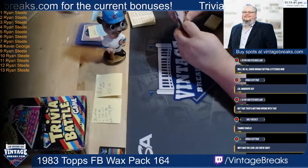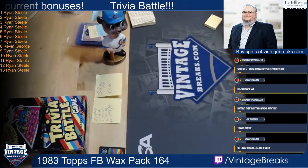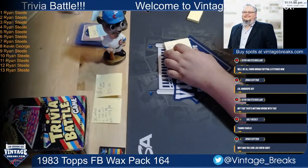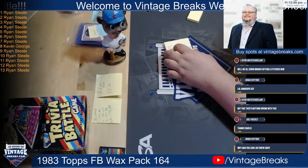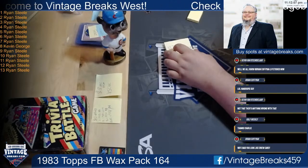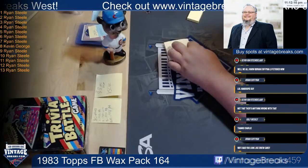And that also got our 10 at 100 closed, so I will give out these cards, or the 1952 Topps cards. Yeah, I can see the resemblance to Drew Carey a little bit. Okay, Ryan Steele gets the last spot here. 636 was this guy.